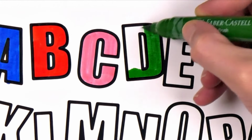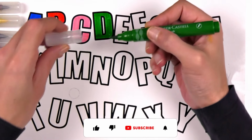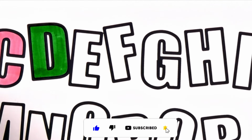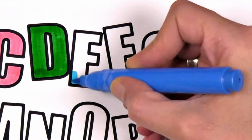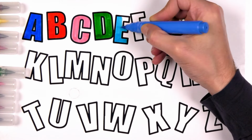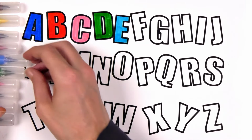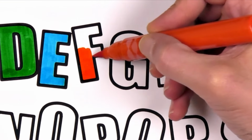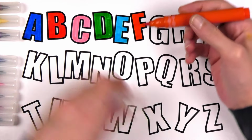Let's add some details for extra flair. Your colors are so vibrant and beautiful. Look at all the amazing colors you're using. Experiment with blending colors together.